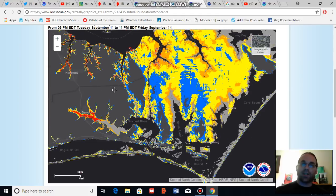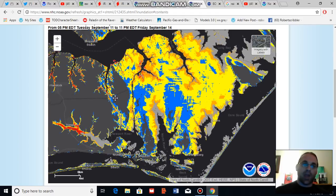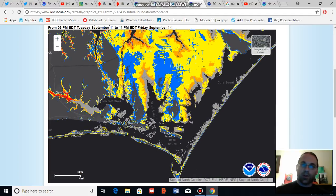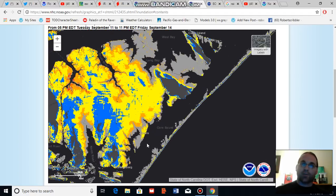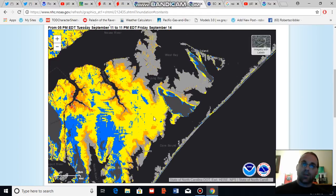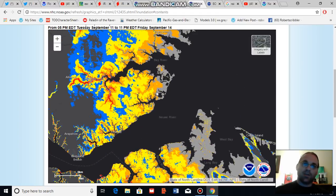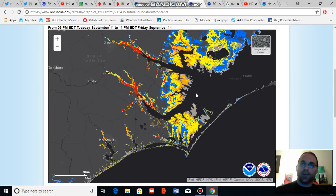And as you can see here, quite a bit of potential storm surge flooding in the Long Bay area, near Newport, near Hawkers Island, and in the Core Sound region, particularly Davis and Smyrna. So very severe potentials for storm surge flooding in southeastern North Carolina.